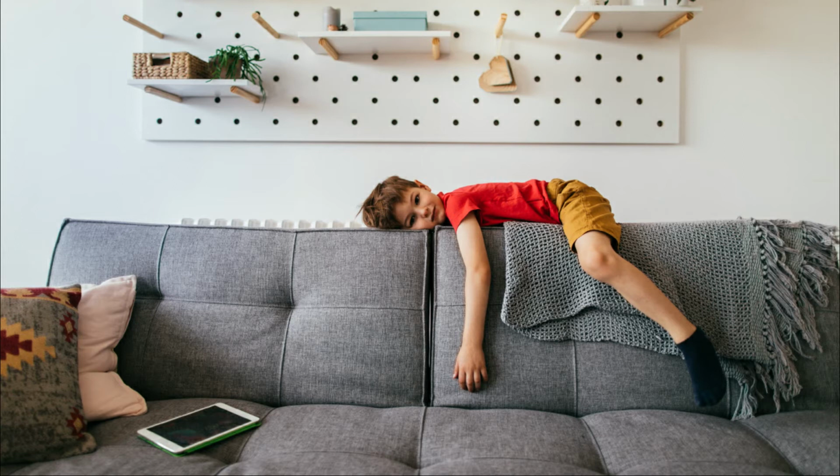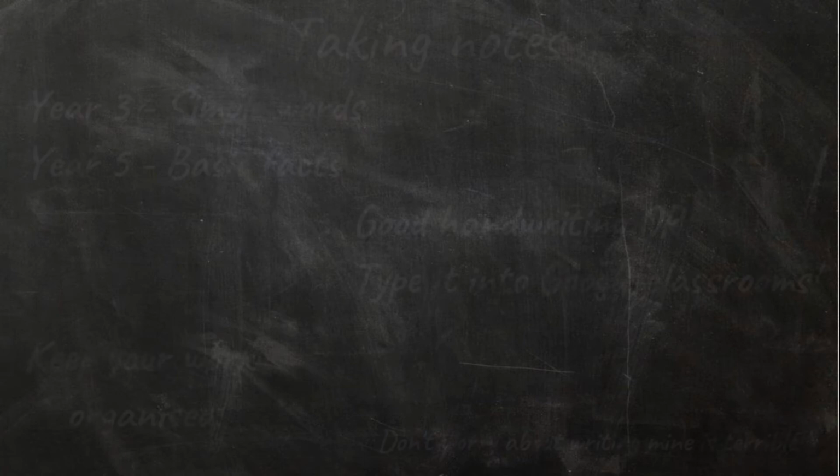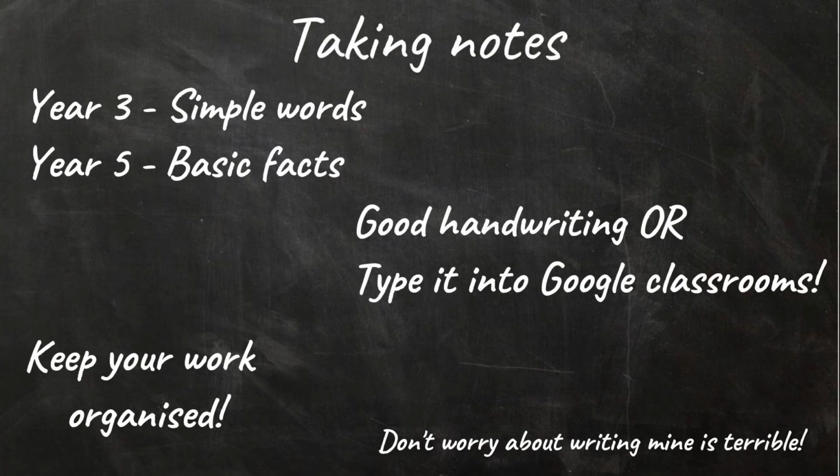Now, good notes equals easier studying. You're not sure how to take good notes? Well, start by writing down simple facts that your teacher mentions. Try your best to use good handwriting so you can read your notes later. And it's also a good idea to keep your notes, your quizzes, your papers organized by subject.